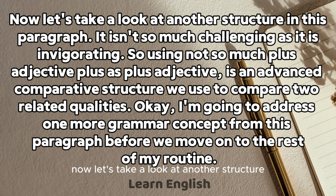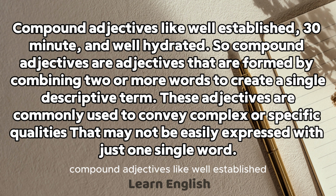Now let's take a look at another structure in this paragraph. It isn't so much challenging as it is invigorating. So using not so much plus adjective plus as plus adjective is an advanced comparative structure we use to compare two related qualities. Okay, I'm going to address one more grammar concept from this paragraph before we move on to the rest of my routine. Compound adjectives like well-established, 30-minute, and well-hydrated.